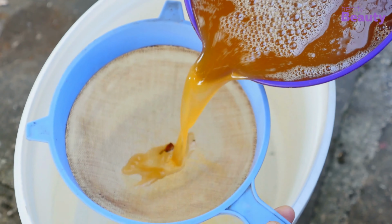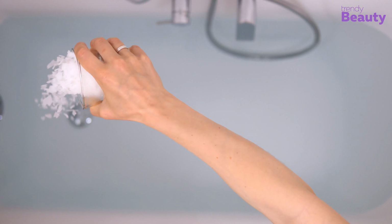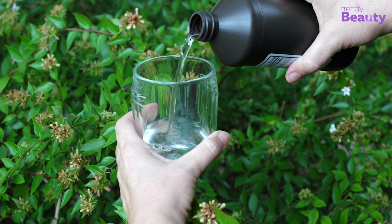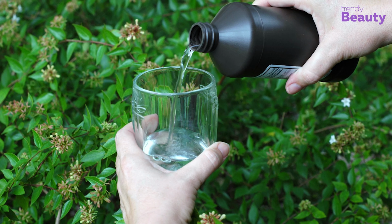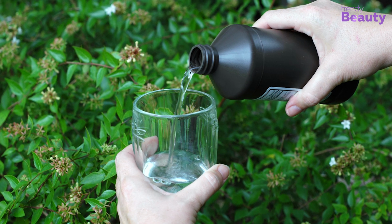In case of the apple cider vinegar soak, use half cup of apple cider vinegar in a bucket of warm water. 1 to 2 tablespoons of Epsom salt is required for each quart of warm water when it comes to the Epsom salt soak. And in case of hydrogen peroxide soak, mix at least 3% of the ingredient in every half cup of warm water.